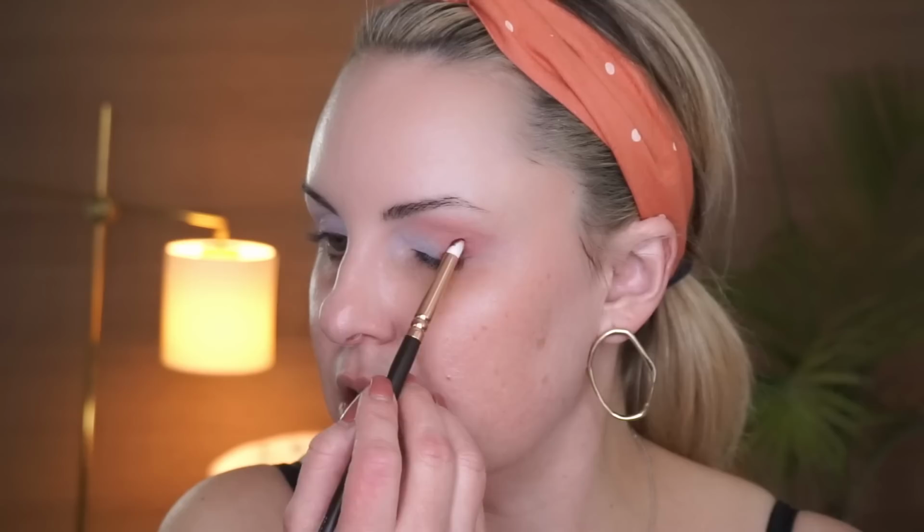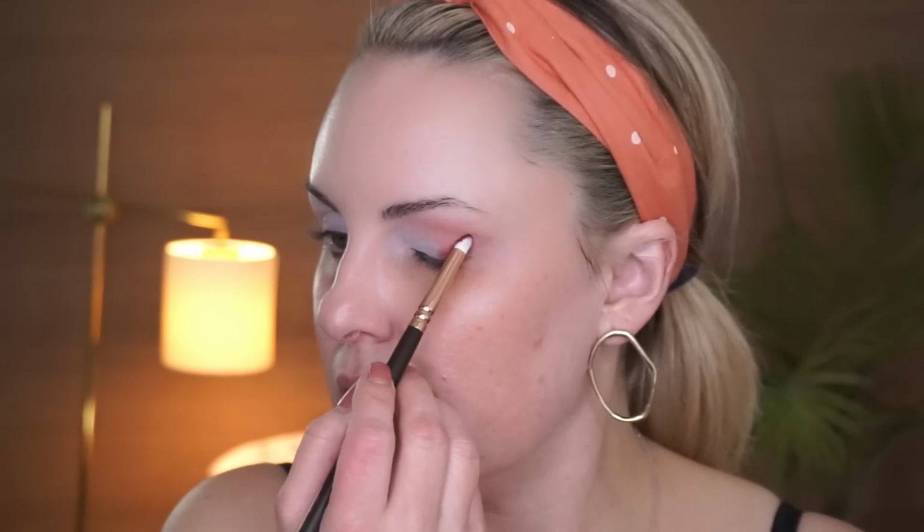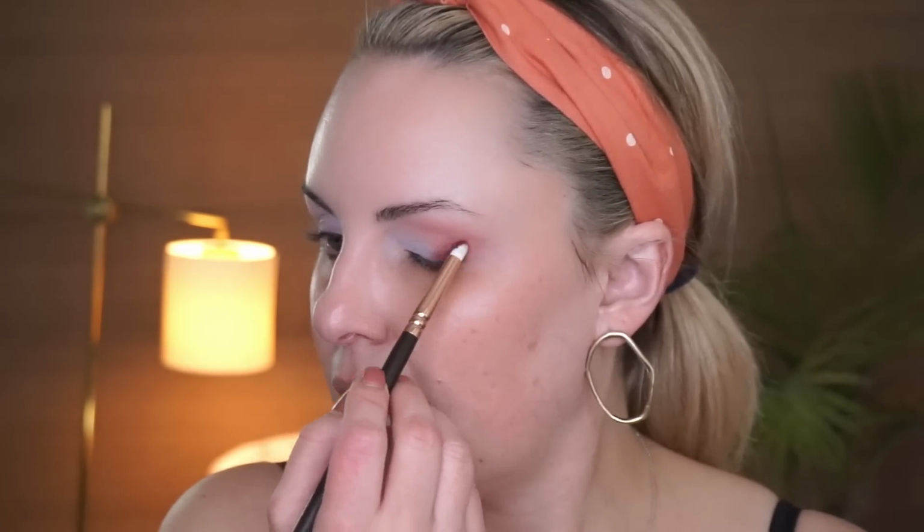So we're not going to bring this color super pigmented all the way in. Now we're going to go into a deeper color, and this one is called Please Me, and it's a deep kind of burgundy color. And I'm going to switch to a much more detailed brush. This is a pencil brush, and the reason being is because I really want to strategically place this right here, and then we're going to blend.